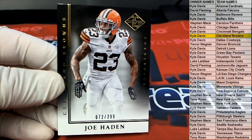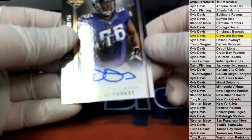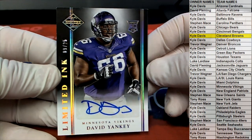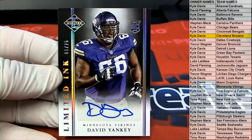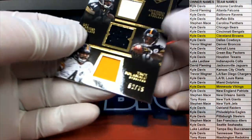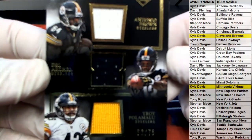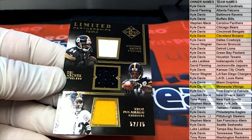All right. David Yankey right there. Yankey. 9/25 for the Vikings. Kyle D. Here we go. We got a triple relic. Steelers. Nice. You got Antonio Brown, Archer, Troy Polamalu. 52/75. Kyle D.